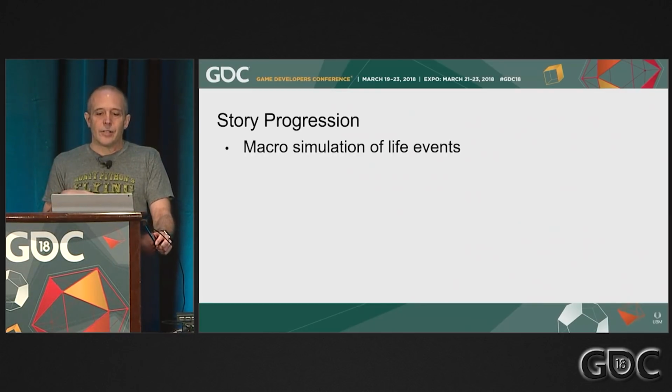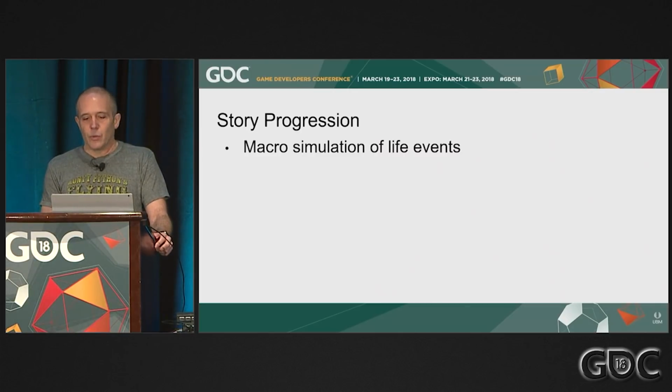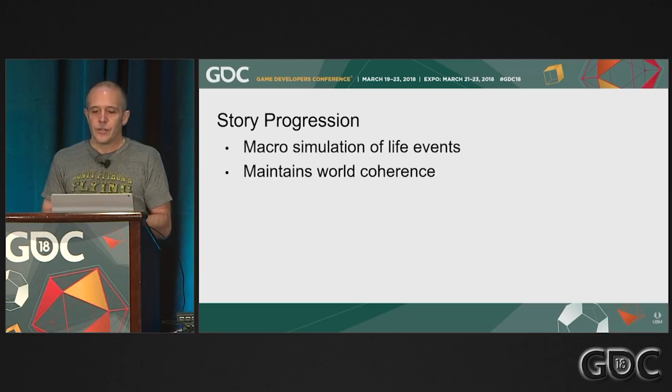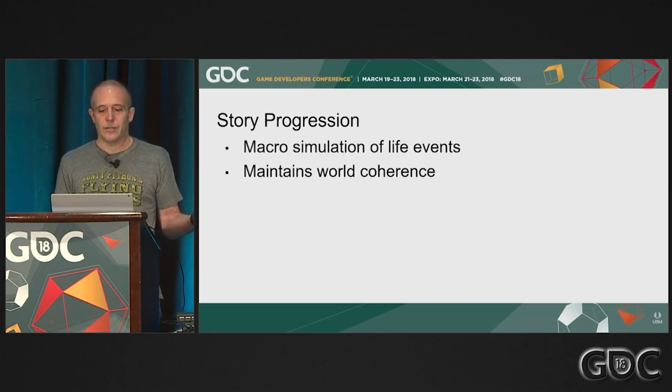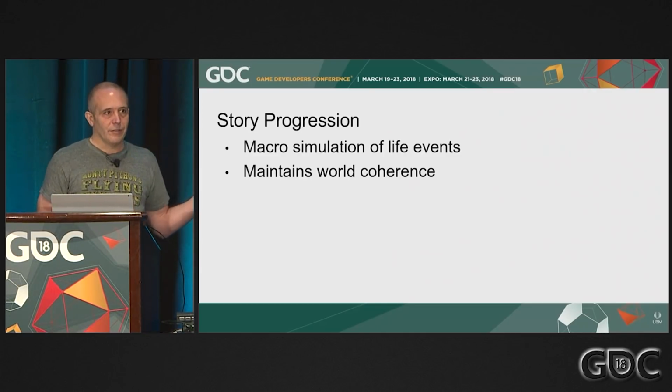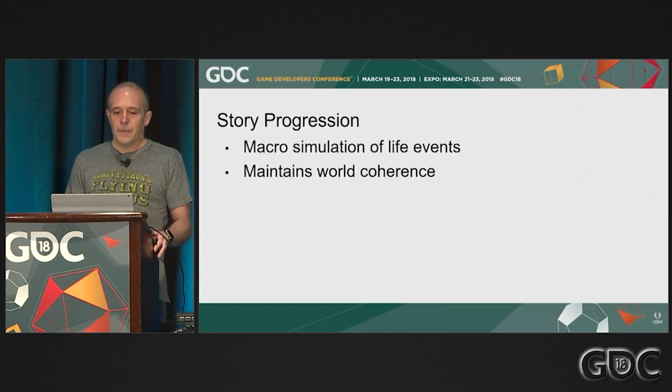And it allows us to do things like have the entire world grow up and remain coherent in your story. So you can have a childhood sweetheart or a childhood friend who becomes your high school sweetheart. You get married, you move in together, you have kids, and you can still go back and visit the grandparents in the house you grew up in. And they will be, in fact, grandparents and not children.